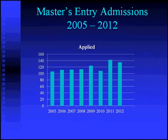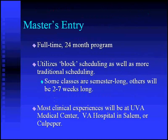This graph shows our applications for the program since we started in 2005. We've tended to receive between 100 and 140 applications per year for that entering cohort of 25 or 26. As I mentioned, it's a full-time, 24-month program. We use block scheduling, so some classes are 2 weeks long, others are 7 weeks long, others are 14 weeks long. We use UVA's health system, the medical center, for nearly all of our clinical opportunities. But we also use the VA hospital in Salem and the community hospital in Culpeper, Virginia.